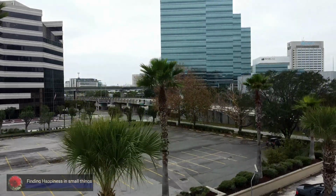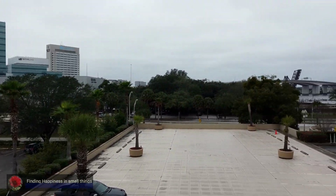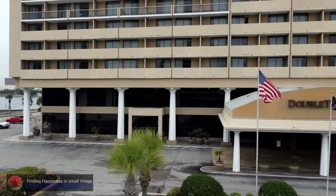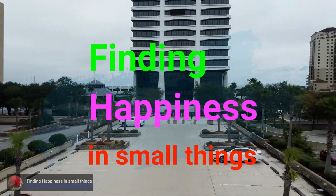I'm going to show you aerial views of this place in Jacksonville, Florida. I'm going to use my drone and then use my zoom camera as well.